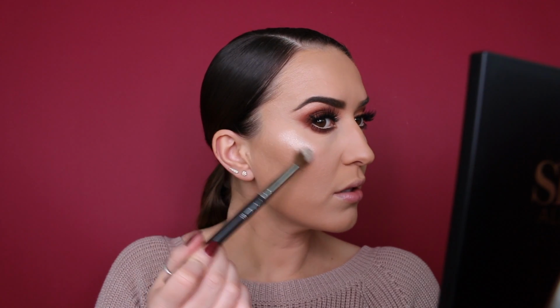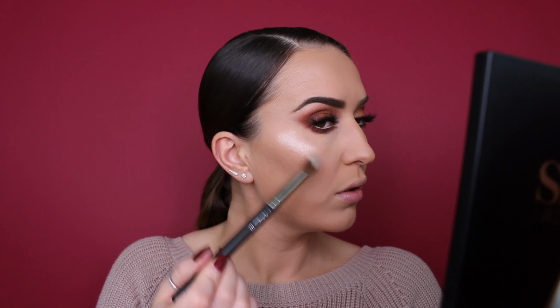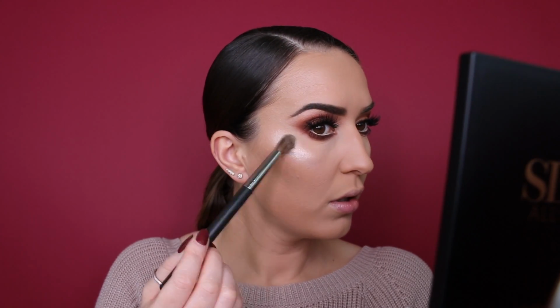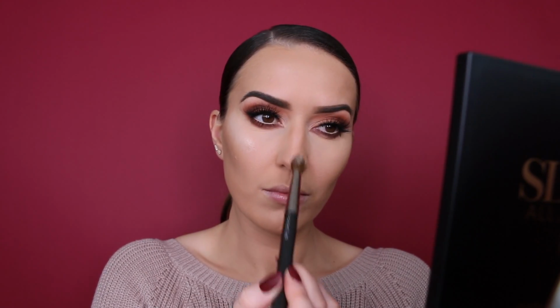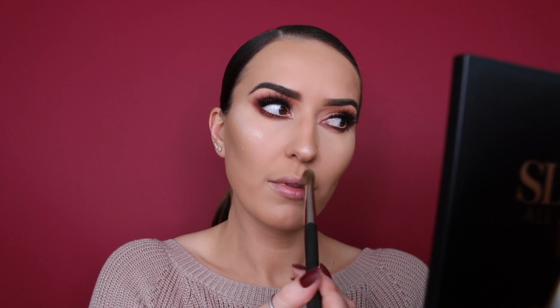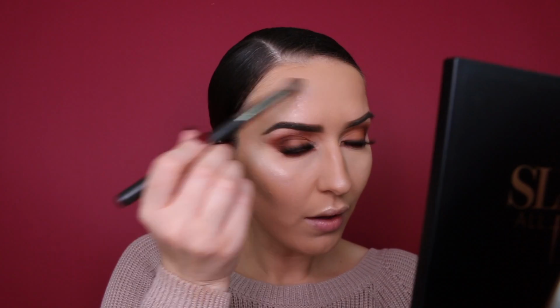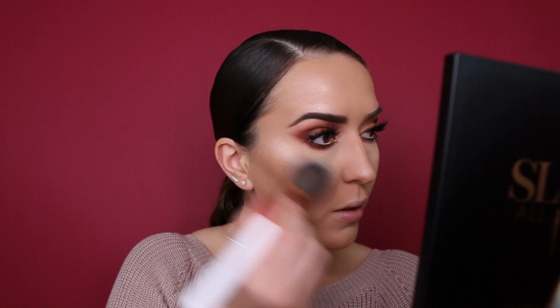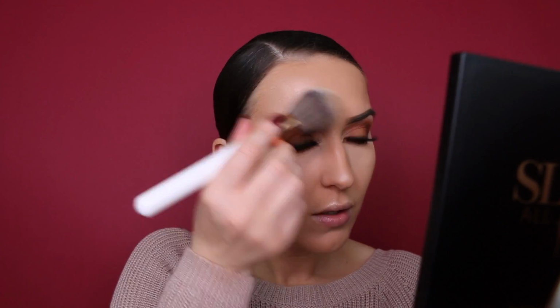Oh my god, this is so beautiful. So bright and so beautiful. And then right above the brow, I always like to take a clean brush or the same brush that I use for powder, just to kind of blend it all out so it's not too bold in your face.